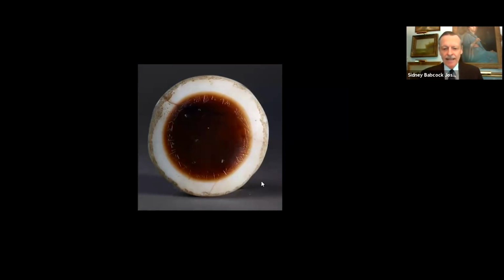This banded agate, about an inch in diameter, was probably worn in a precious setting, to judge by the chipped state of the rim from which the setting was forcibly removed. You can see these little chips all the way around the rim. The natural banding in the stone of alternating brown and white bands has been carved to resemble an eye with its dark brown center and white circumference. And this class of objects, called by us today eye stone amulets, were worn to ward off evil.